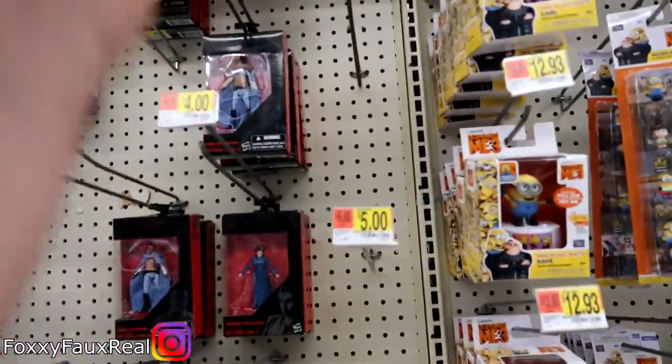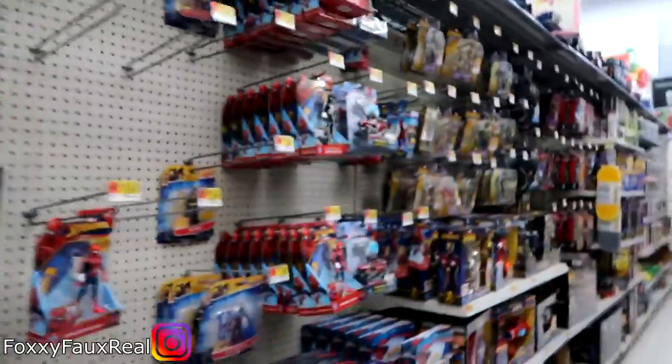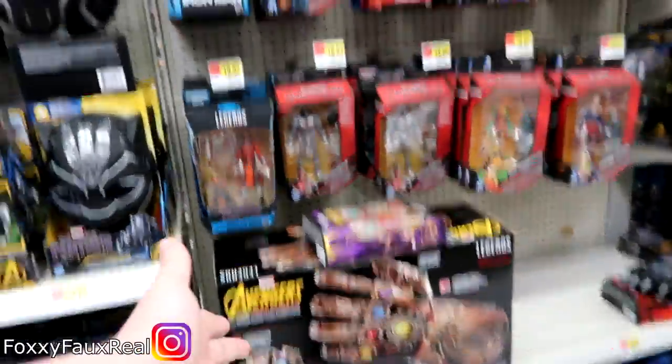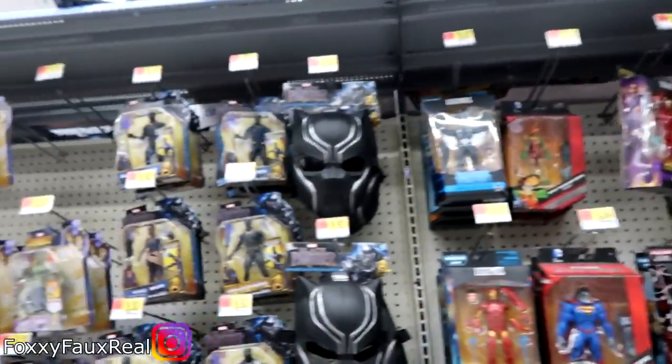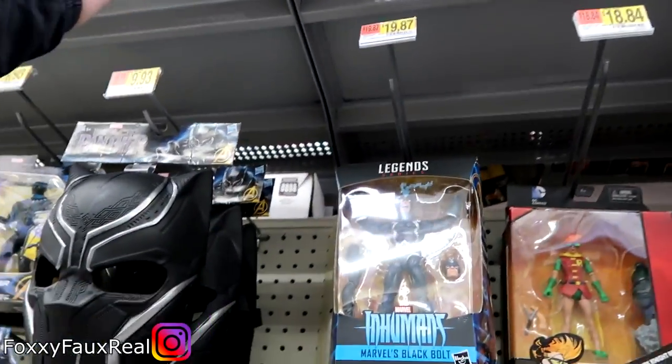All right, guys, so there is the Star Wars section. All the Black Series are now bought up. We finally have an Infinity War section with the gauntlet, but still no Thanos, unfortunately. But this is finally up.